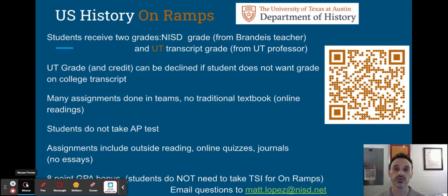With AP, Dual or just AP, there is the 8-point bonus added to your GPA. So that's a good thing, right? Taking an advanced class. Unlike dual credit, you do not have to take the TSI test to qualify. You do for dual credit, but for on-ramps, you just sign up for the course. So I hope that clears up some questions.